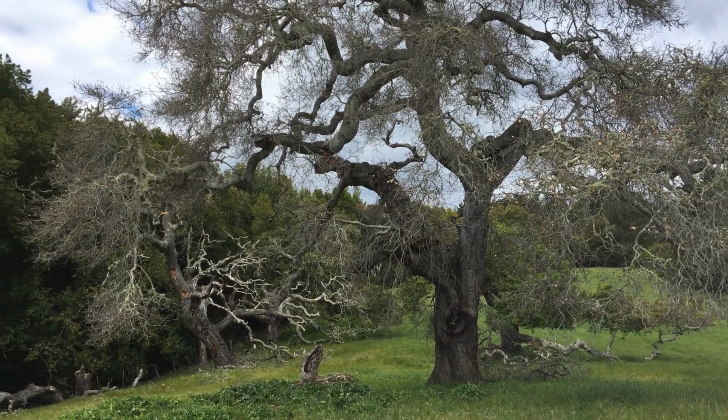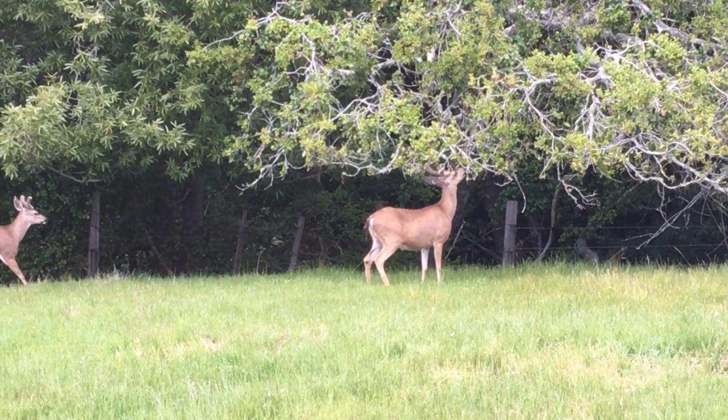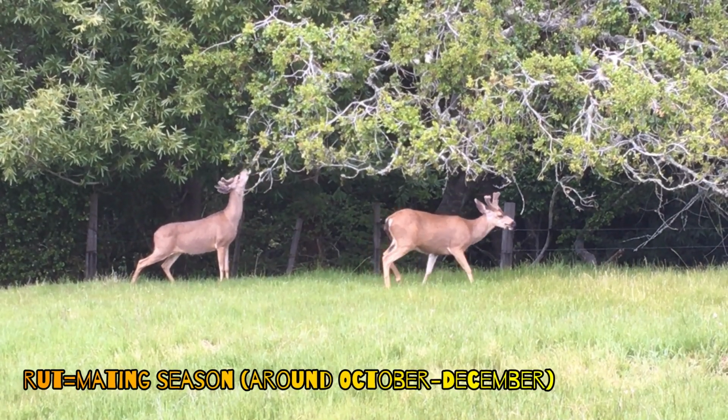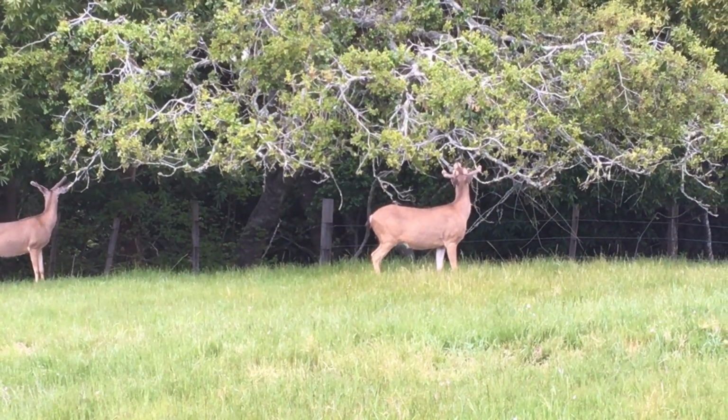A few old coast live oaks hang on close to meadow edges. Columbian black-tailed deer work new spring growth through their four-chambered tummies. The rut has been over for several months, and bucks gather in bachelor groups. I guess it's just hanging out and eating snacks for now.